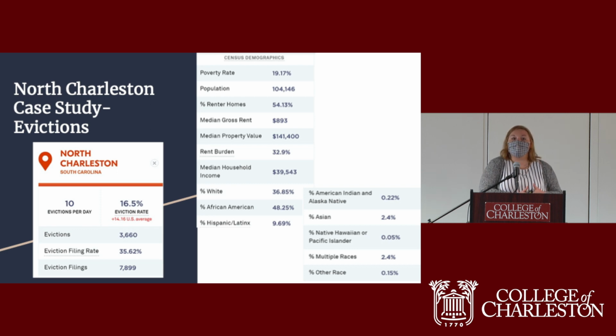Also, the rent burden is another factor to look at here. It's 32.9%, and what this means is that people on average are spending 32.9% of their income on housing, and the Department of Housing and Urban Development defines affordable housing as only spending 30% of your income on your housing plus utilities. So we see that the people of North Charleston are simply spending too much money to be housed.